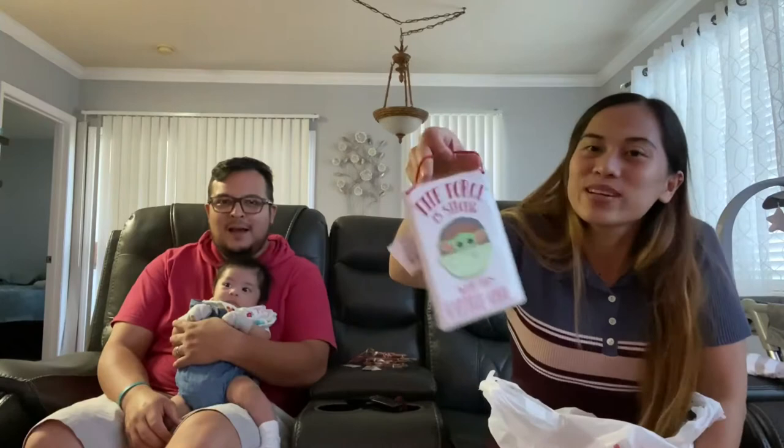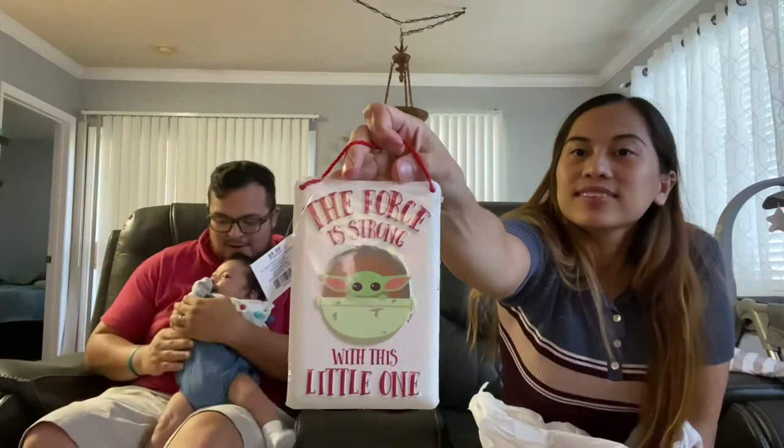Oh yeah. I'm a huge fan of The Mandalorian. And we got this one. I saw it and I was like, babe, we have to buy this. It's gonna be on the Christmas tree. The force is strong with this little one.